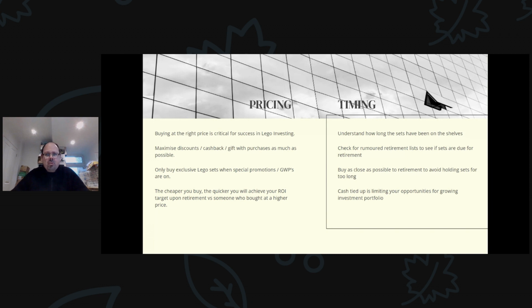Make sure you try and buy as close as possible to retirement to avoid holding the sets for way too long, because when your cash is tied up, it limits you from investing into other opportunities that might present themselves in the future. Now, there's always that balance where sometimes you see a really good deal, but it's not going to retire for quite a while. Then you have to weigh up that thing yourself: well, I want to buy at the right price and I'm happy to sit on it. Or no, I'm going to keep that cash and then buy something else, because I feel that there's going to be other opportunities presenting themselves for other sets that are going to be retiring sooner.